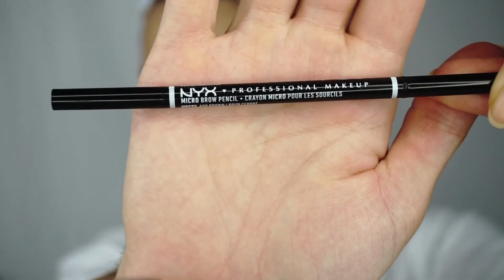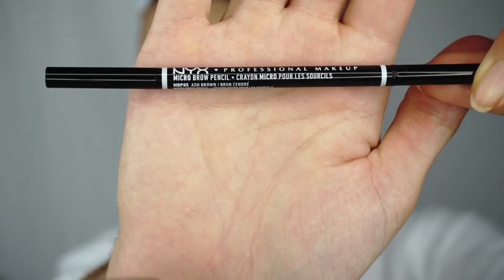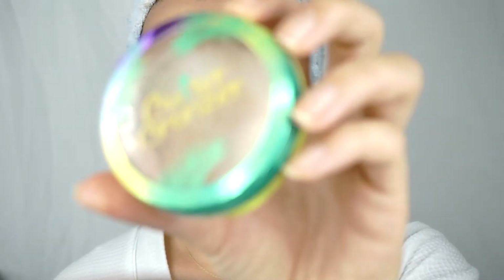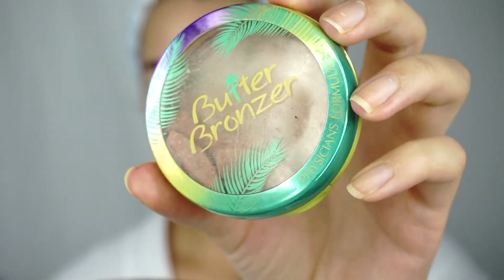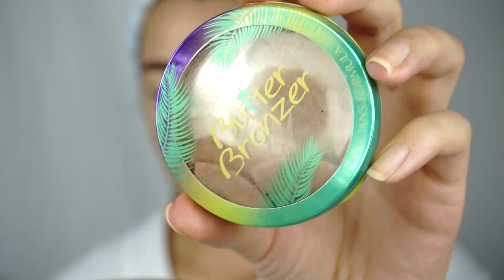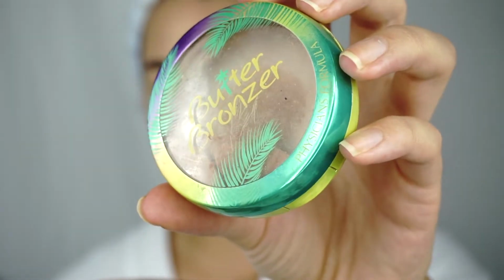Eyebrows, I use the NYX Professional Makeup Micro Brow Pencil. So once I've applied my eyebrows, I'm going to go in with a bronzer. My go-to bronzer is the Physicians Formula Butter Bronzer, but unfortunately I broke mine, so it's in a thousand little pieces. But I'm just going to try show you guys what it looks like. So this is what the packaging looks like. If you can see, it's all broken.